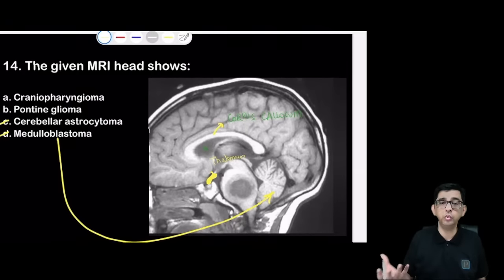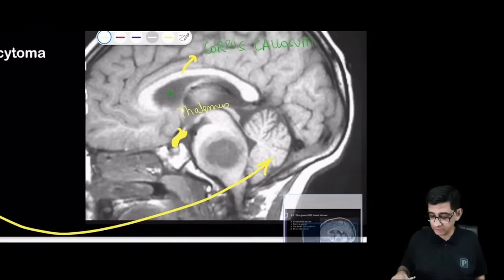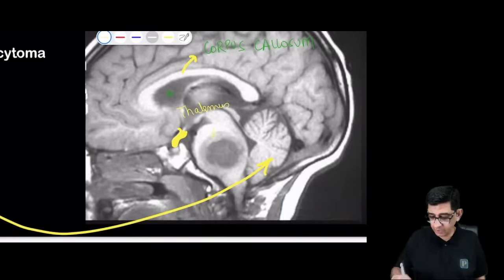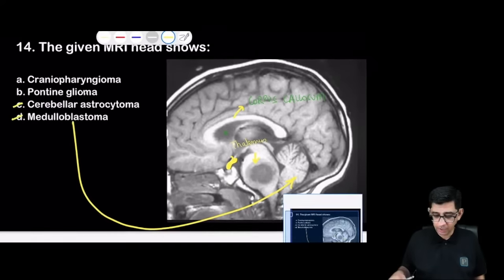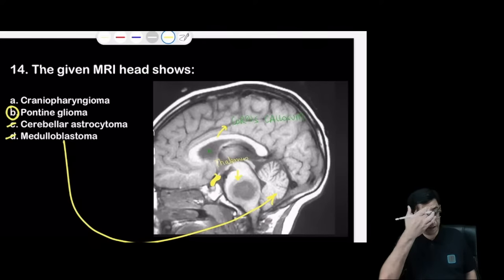You can see a huge expansile tumor causing a lot of vasogenic cerebral edema. In fact, I should have asked what type of cerebral edema would be here. It would be vasogenic. The type of cerebral edema present here is vasogenic cerebral edema. So there's a lesion present here in the pons of the patient. The correct answer for this one is option B, that is a pontine glioma.